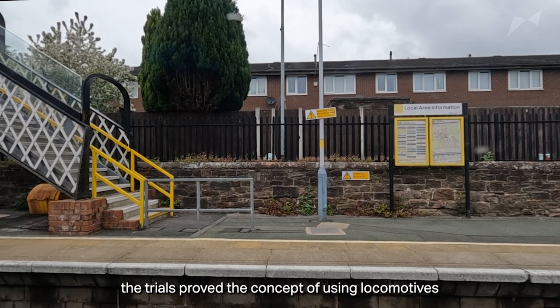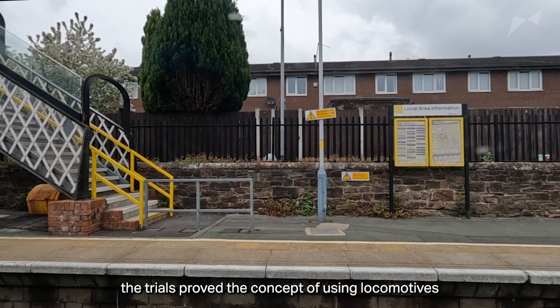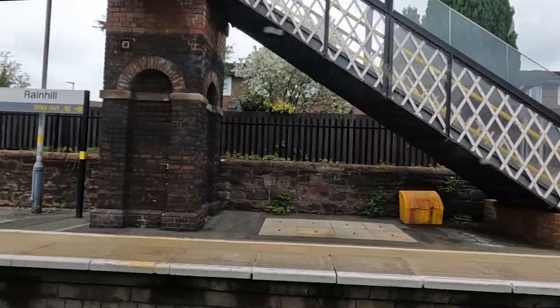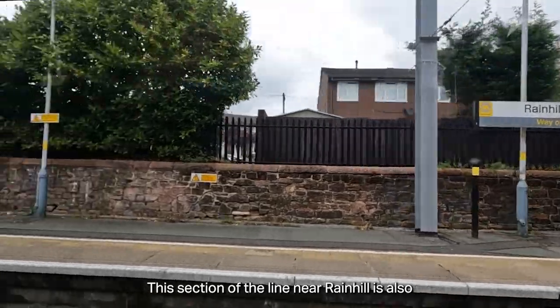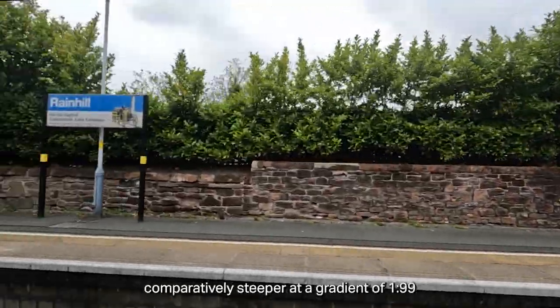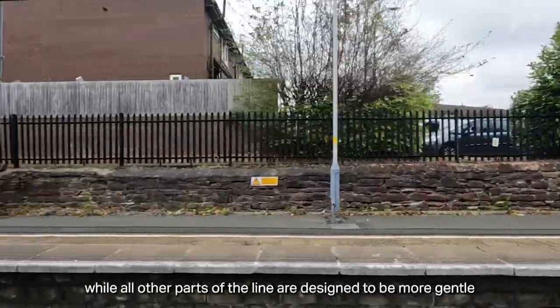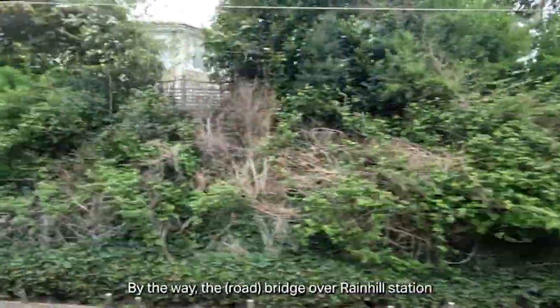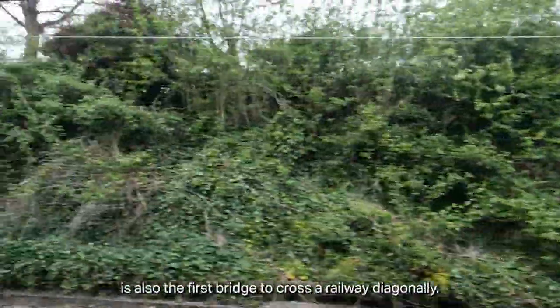But in any case, the trials proved the concept of using locomotives, and its usage can be seen across the globe until today. This section of the line near Rainhill is also comparatively steeper at a gradient of 1 in 99, while other parts of the line are designed to be much more gentle. This is to cope with the power of locomotives at the time. By the way, the bridge over Rainhill Station is also the first bridge to cross a railway diagonally.